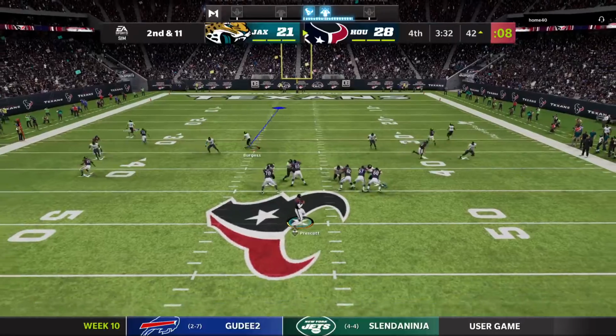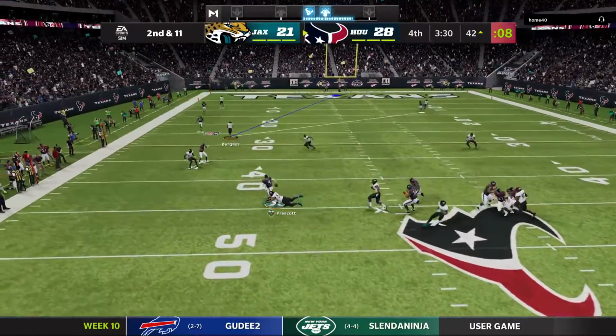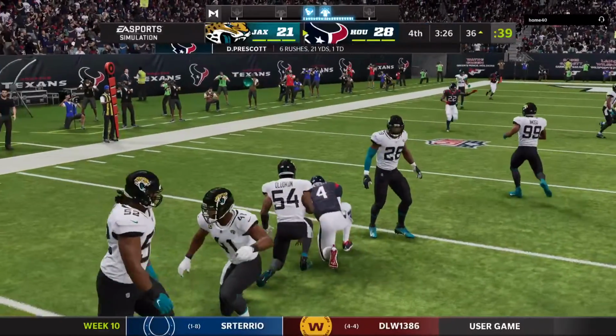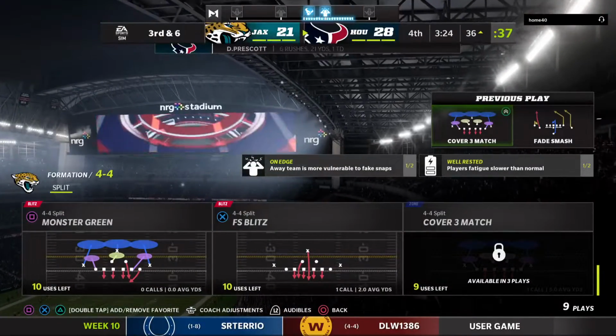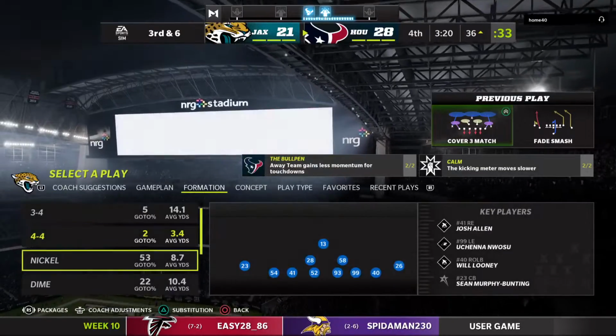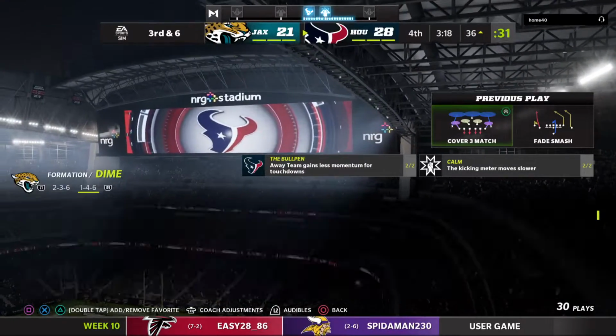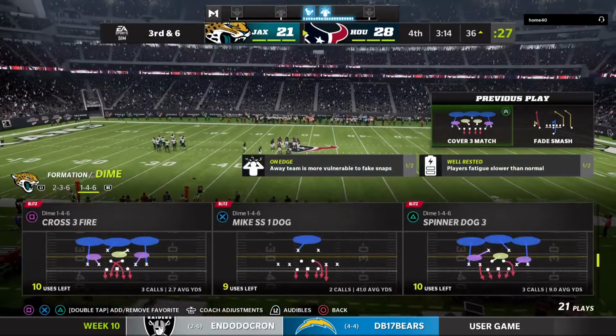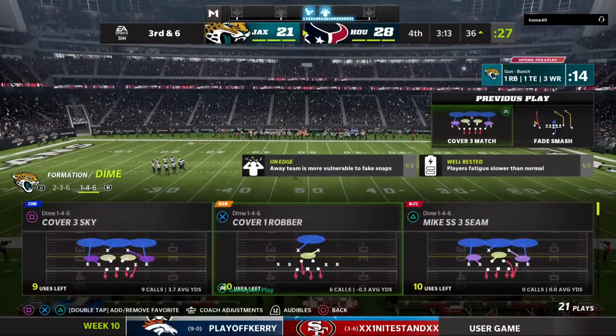Now Prescott. Steps away to his left. And here he'll be brought down a little shy of the 35 at the 36. He'll end up getting 5 out of that, but now they're looking at 3rd down. How about a tip of the cap to the defense? They're working against a very mobile quarterback, but all day long they've kept him under wraps. And on that play, they held him to a short gain.